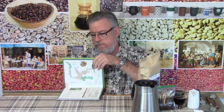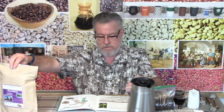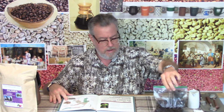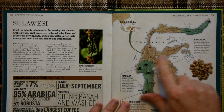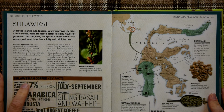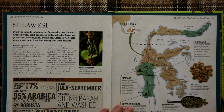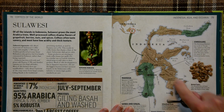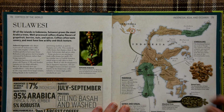My favorite book of maps for coffee purposes is Coffee Obsession by Annette Moldvaer. So I always do this wrong. So here is the page, or 2 pages, on Sulawesi, which is a big island, big coffee producing area. 7% of the world's coffee is produced here, but 95% of it is Arabica. And here's all these arms and legs of this island, and the 2 coffee growing regions are up here in this little arm and down here in this little leg.